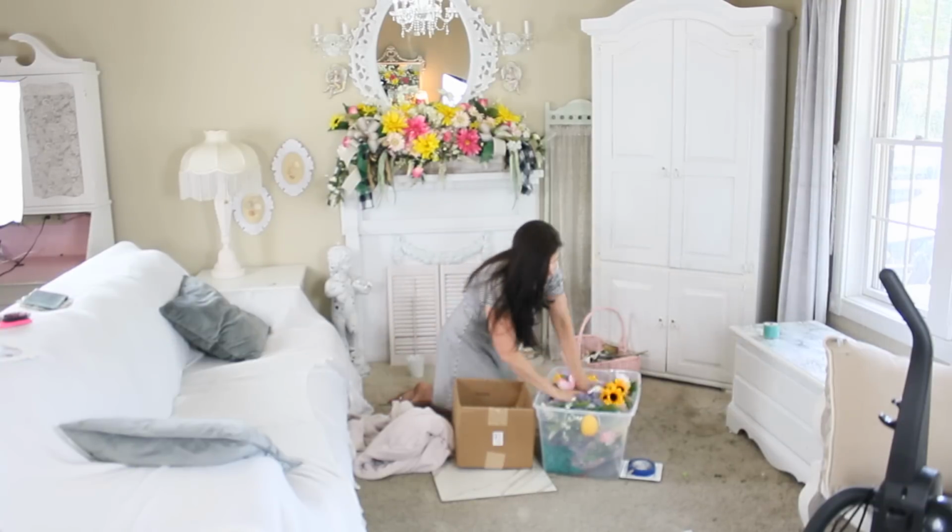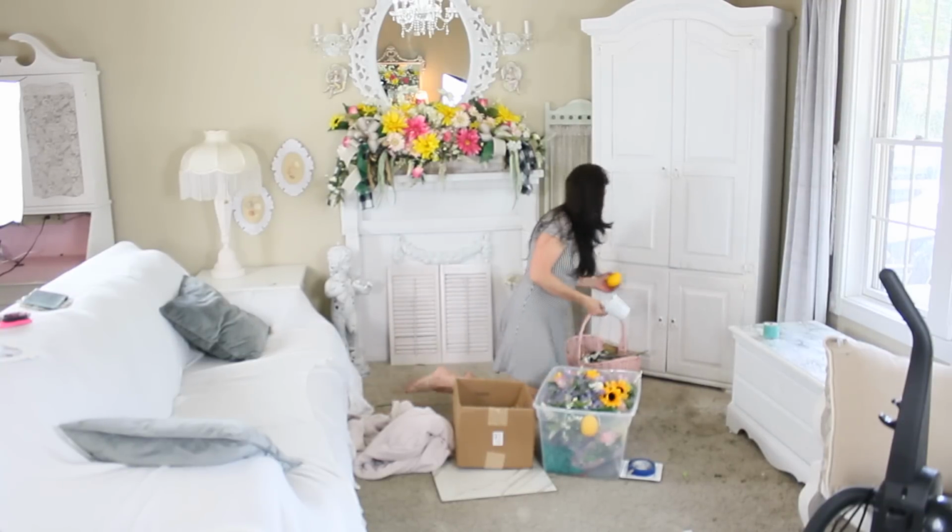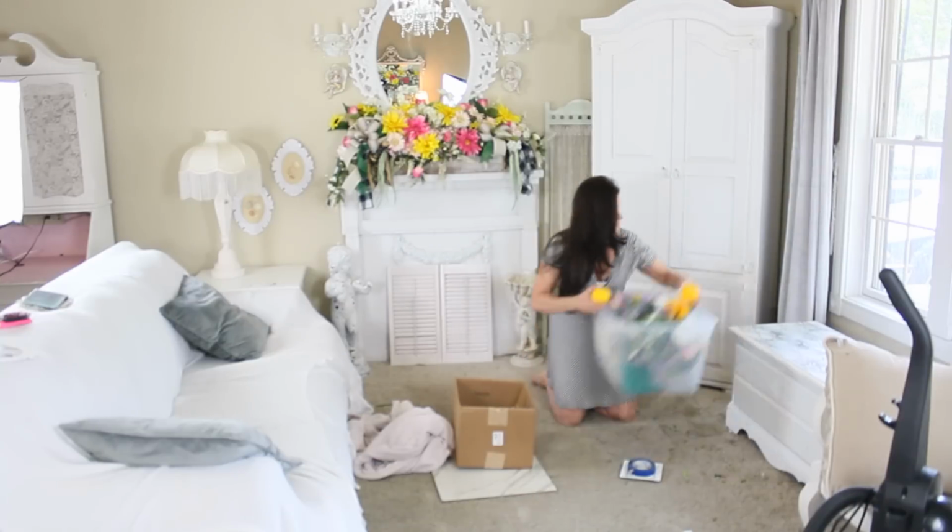So what I'm doing is I'm just taking and I'm putting all of my florals that are left over from this project into this tote.